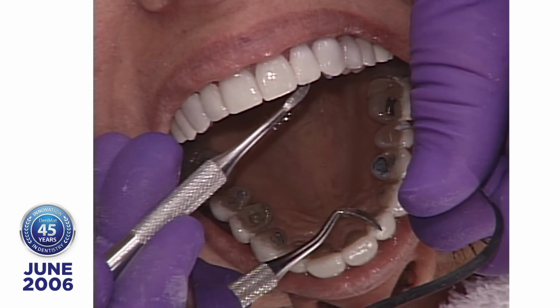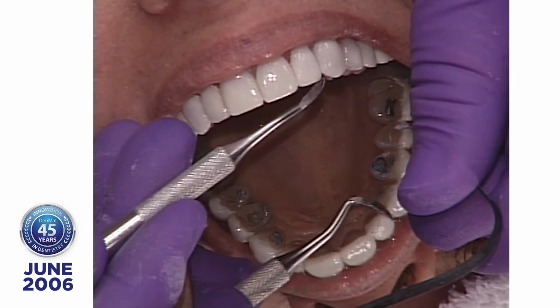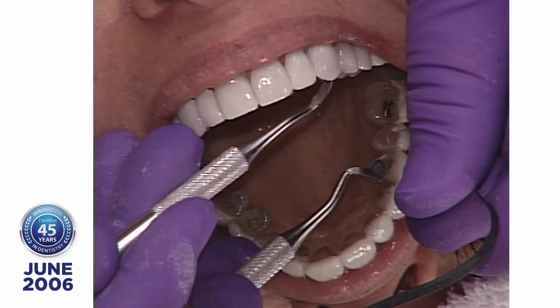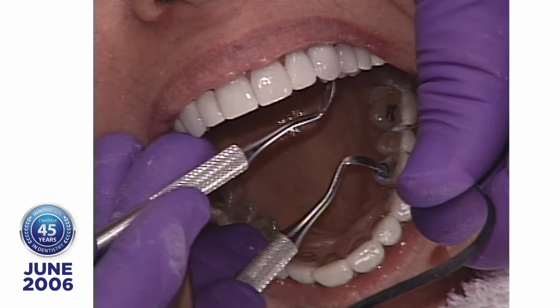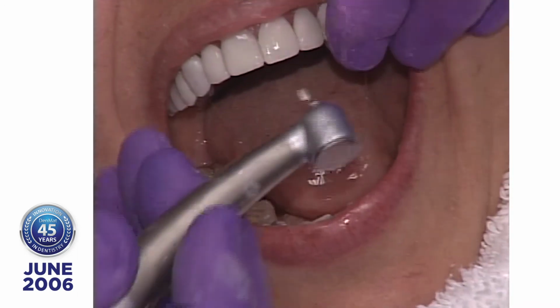Uh-oh, what's this up here? That's a little Ultrabond. This is where you're going to knock most of them off. Distal of laterals are the most commonly ones that break. See, we got a nice mark here, not too much back here. I'm going to take just a little bit off this lateral.